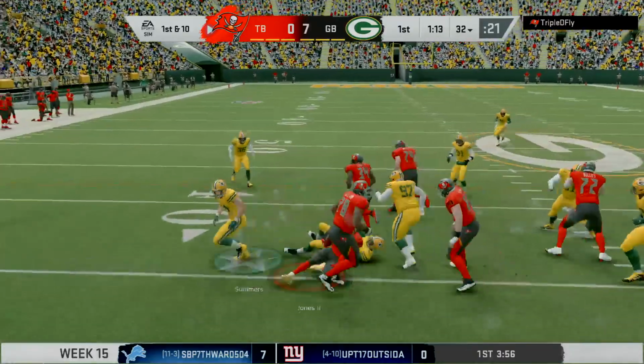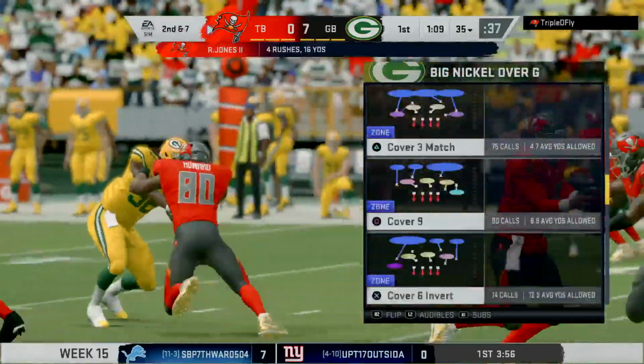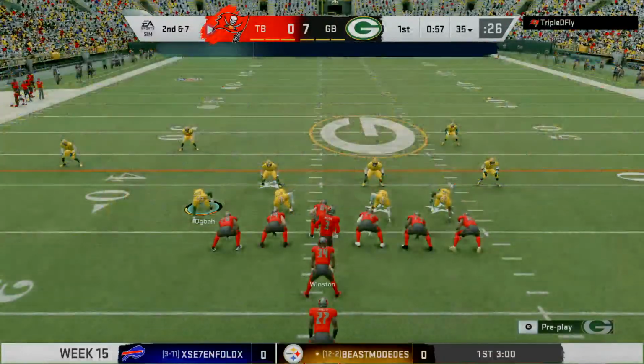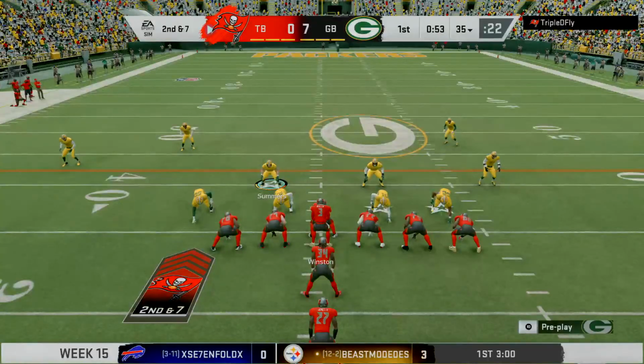Winston, a handoff. This is Jones. And he'll get this only up to about the 35. Emmanuel Ogbah there on the stop. 3 yards on that last carry. Here's 2nd and 7.